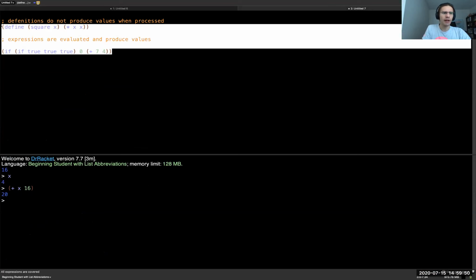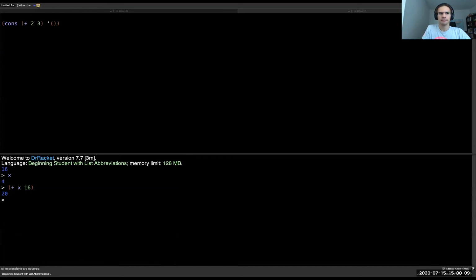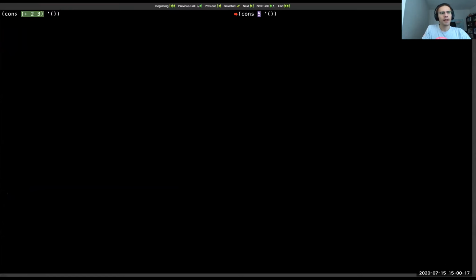So I'm going to run another thing with the stepper. I'm going to say cons, and I'm going to give it an expression, 2 plus 3, onto the empty list. So let's see what the stepper will say. It's unhappy that this isn't a value. And the first thing that it'll do is it'll actually evaluate this expression.